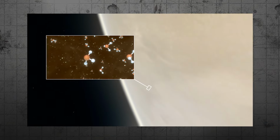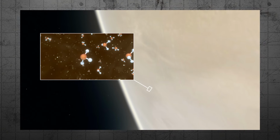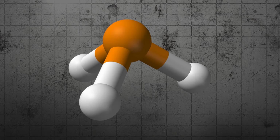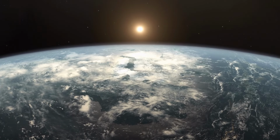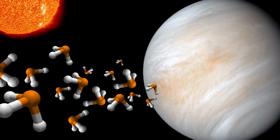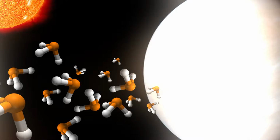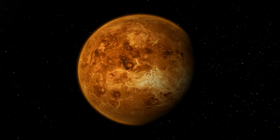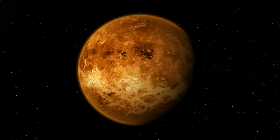In 2020, scientists announced the detection of phosphine in Venus's clouds, and that discovery is really remarkable. For those who don't know, phosphine is considered a potential biosignature gas. As on Earth, it is produced mainly by microbes in oxygen-free environments. While the detection of phosphine on Venus remains controversial and further studies are needed, it has prompted renewed interest in the possibility that microbial life could exist in the cloud decks of Venus, where liquid water droplets might exist.